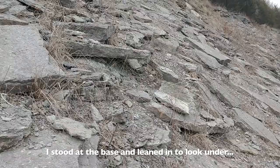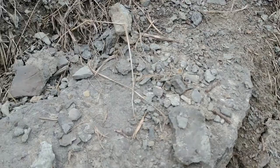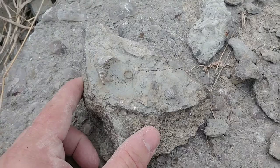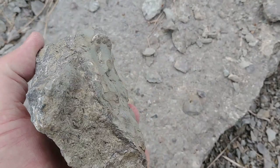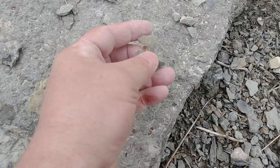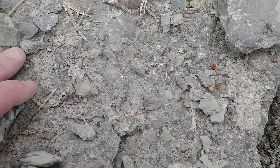Okay, so I was just right there underneath that rock, pulling out a few things, and I just came down a few more feet. And this rock was sitting on top of here. Got a piece of horn coral in it and other fossils. Nothing really on the back. Kind of looks like a hagstone with a hole in it. But yeah, all of these, check out that shell.